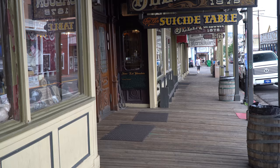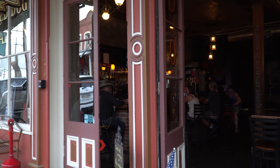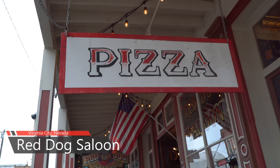The Red Dog Saloon was one of the few businesses that we found open on a Monday evening, and they served good light meals. Patricia raved about her veggie pizza, and I had no complaints about my barbecue beef sandwich.